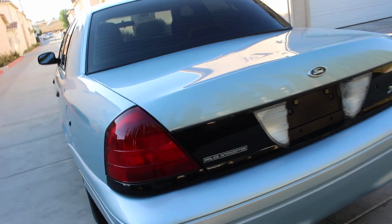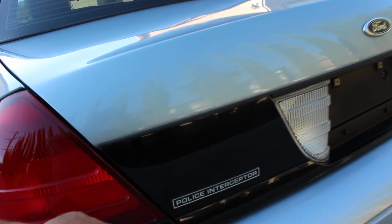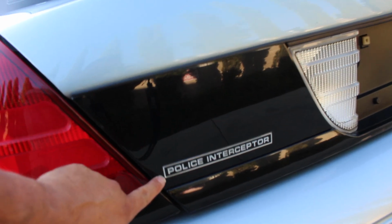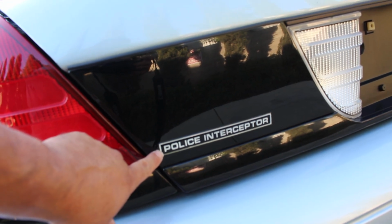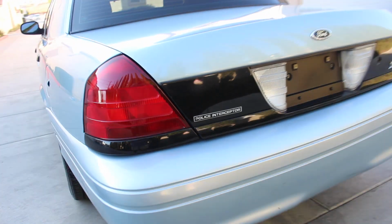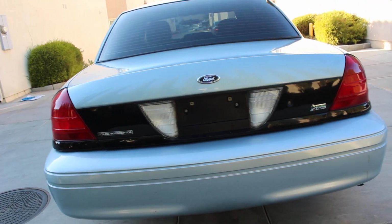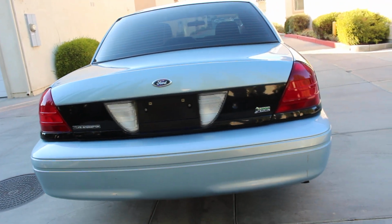Folks, I do have a brand new Police Interceptor badge sticker here. The one that was on the car was peeling off, so I put a new one. This is the original equipment, new one. This is gonna be a flex fuel unit, E85 OK on this one.